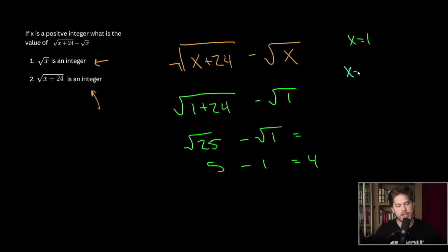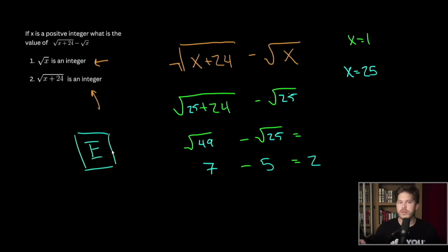What if we let x equal 25? Then we would have 25 plus 24, and we'd have 25 here. And 25 plus 24 is 49, and 49 is, of course, 7 squared. So in this case, cleaning this up some, we would have 7 minus 5, and we would have an output of 2, not 4. Therefore, we do not have enough information to determine the value of this expression, even with both statements. Therefore, our answer is choice E, not enough information.